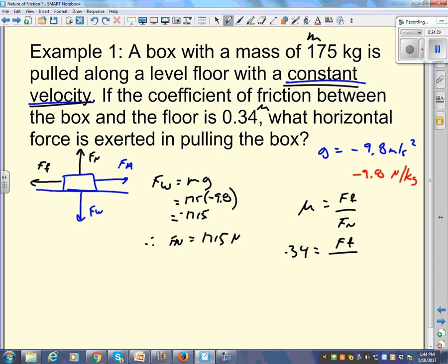So for friction force, the normal force is that 1715. And how do I solve that for FF? You multiply both sides, and you get 0.34 times 1715, 583.1. That's the friction force.